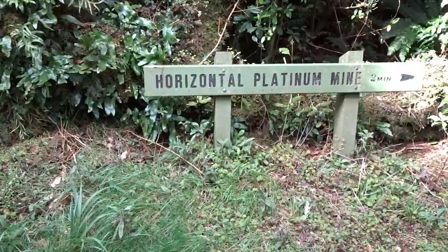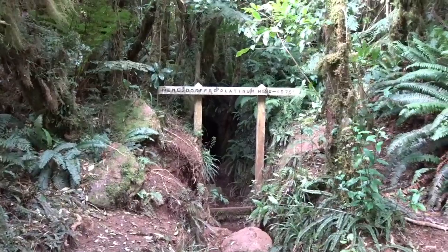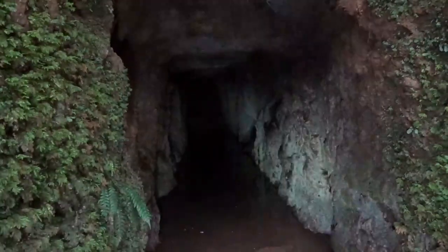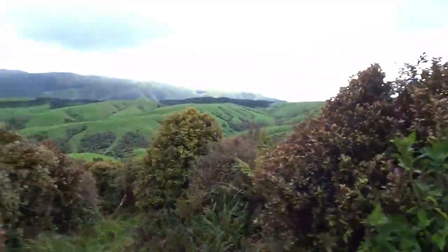Woo, big ones. Lovely tourist. Let's have a look at a horizontal platinum mine. It's only 2 minutes. So it's Mennesdorfer's platinum mine from 1875. I'll give it a miss going inside it, given that it's all water. But there you go, it's a platinum mine. Woohoo! Bit of a view.